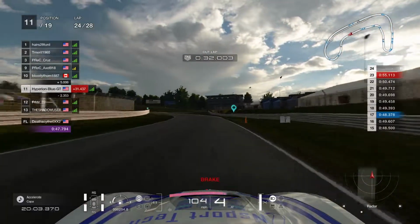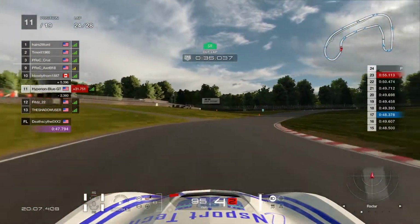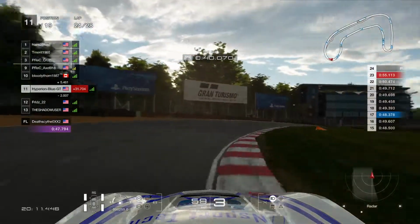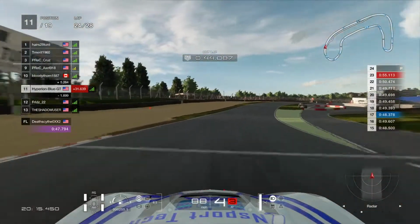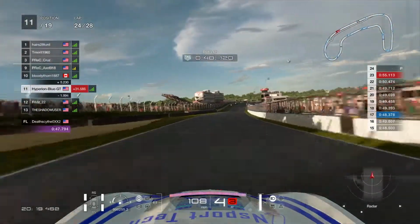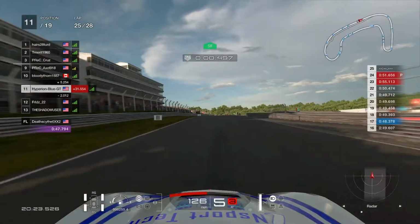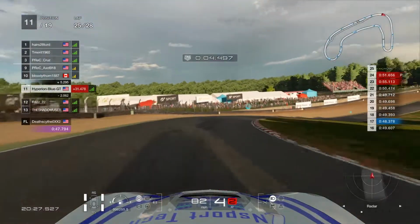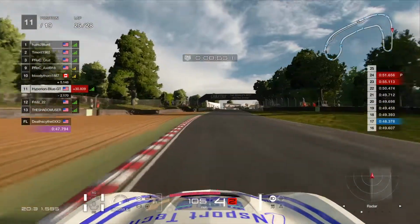So let's accelerate, and then I have to deal with the last turn, going in as hard as we can. Now we're going in at a fast pace. We might be able to go in. Looks like Chris 22 is about to catch up to my position, so I need to keep it maintained.